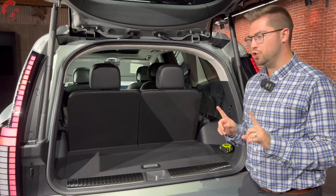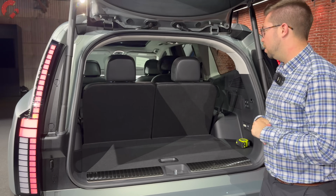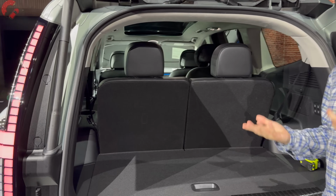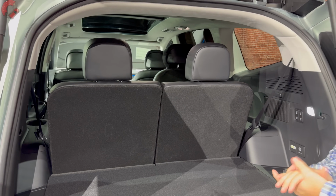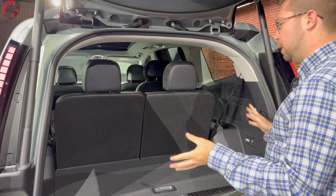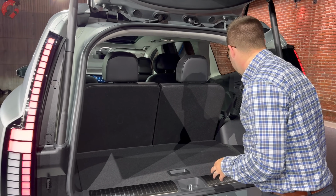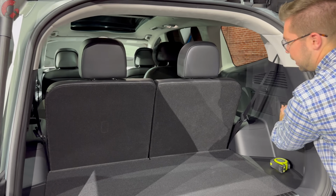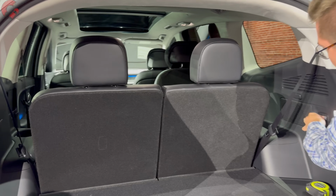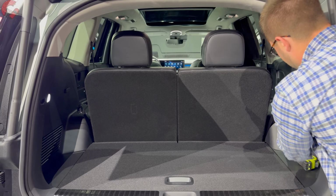Now, we don't have the official maximum figure. If I can get that number to you, I'll insert it in a box down below. However, I'd expect it to be roughly equivalent to something like a Palisade, which is in the mid to upper 80 cubic feet range. Now, as far as features are concerned, I am noticing that we have buttons here to easily just fold the third row of seats with the press of a button. They don't appear to be working right now, but you do have that functionality, and you also have buttons for the second row as well.